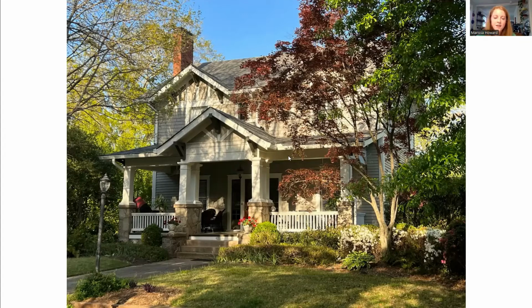But there are a few details in here that reflect a lot of her other houses. The fact that there are two columns on top of plinths, P-L-I-N-T-H, plinth. That's what these columns are supported on. That's a feature that you'll see often, along with the heavy knee brackets and a little bit of stickwork here. The stickwork, you could say is English, but it's craftsman. They're kind of complementary styles.